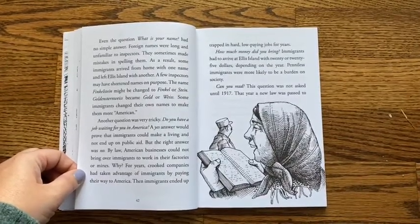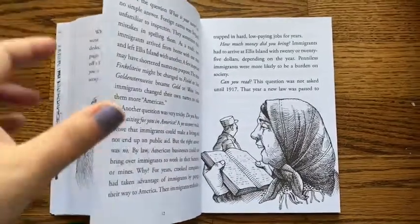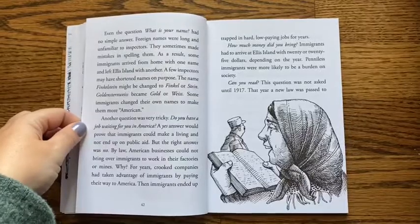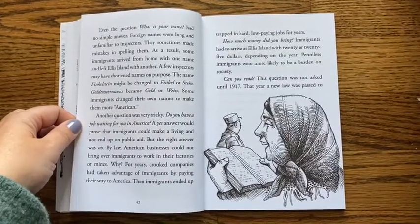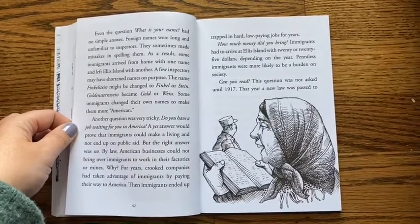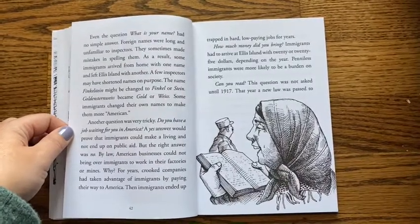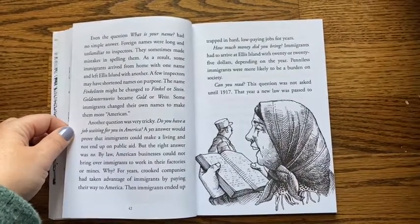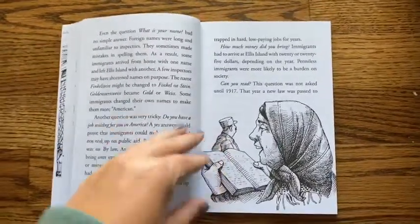Another question was very tricky. Do you have a job waiting for you in America? A yes answer would prove that immigrants could make a living and not end up in public aid, but the right answer was no. By law, American businesses could not bring over immigrants to work in their factories or mines. Why? For years, crooked companies had taken advantage of immigrants by paying their way to America. Then immigrants ended up trapped in hard, low-paying jobs for years.